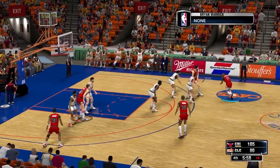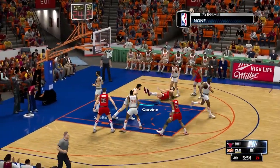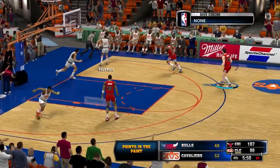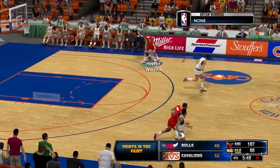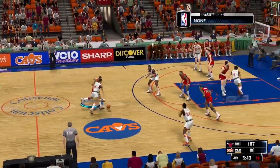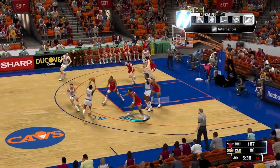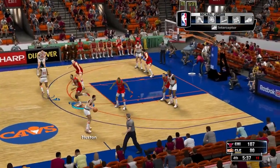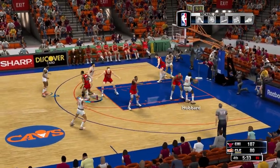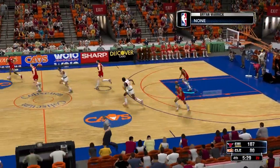Here's Warwick. Corzine inside. That's good. Gone a perfect 3 for 3 so far. Pass to Buckner. Cleveland moving it around. Pass to Hubbard. Defended by Higgins. Puts up the baby hook. And he tries off the glass, but it's no good.